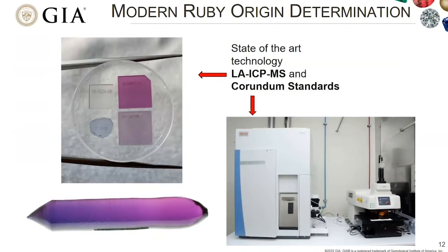So if we look at what we have now in the lab, the current state-of-the-art technology is a technique we call laser ablation inductively coupled plasma mass spectrometry, or you might see the acronym LA-ICP-MS. Basically, this is a fancy way of saying this is a way to measure trace elements in corundum and other colored stones at a very high level of precision and very high level of accuracy.